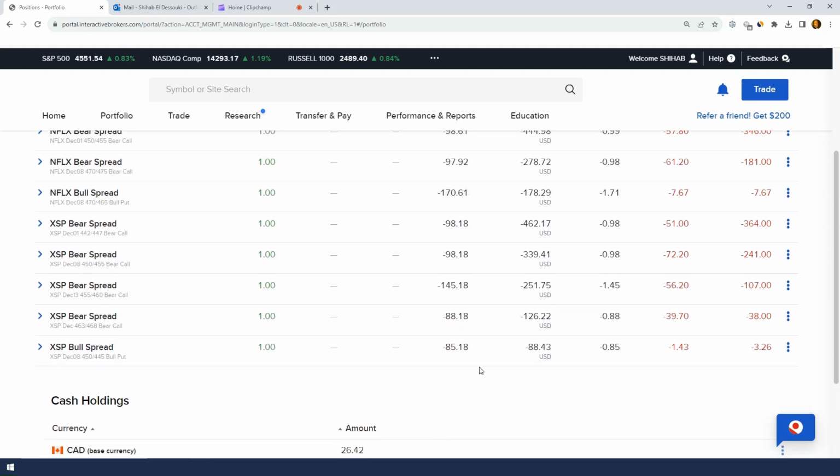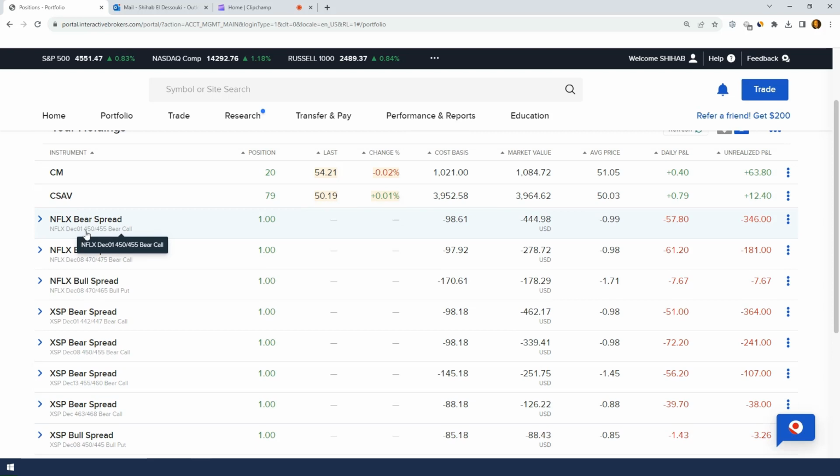But I'm still in trouble with my existing positions. So now I've got this call spread on its own, 450, 455. It had a put spread, but I just closed it for profit. Maybe I'll reopen the put spread if Netflix drops. I've got this call spread on Netflix, but I also have a corresponding put spread with it just to mitigate it, to reduce max loss.